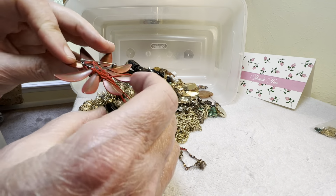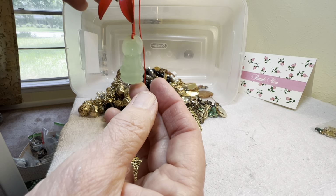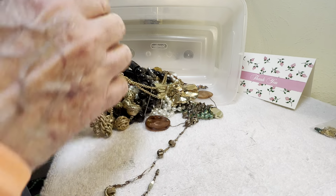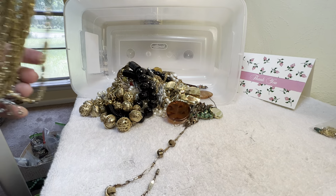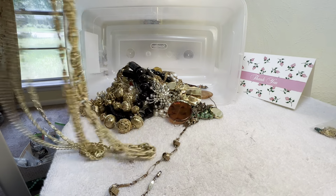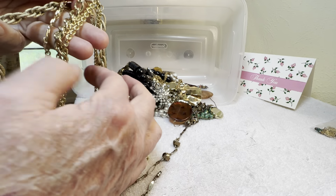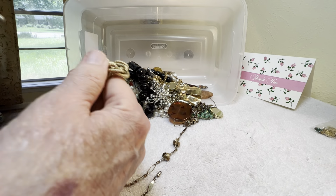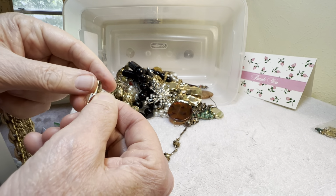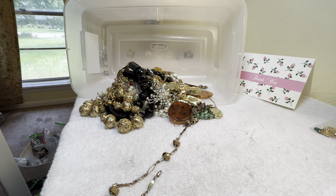Here's the other one. $4, and you get this plastic Buddha with it. Faux jade. Vintage. It's all vintage. A nice lightweight chain, multi-strand, and does it have a name? Ooh, wait a minute, it's underneath. Oh my gosh, no way.